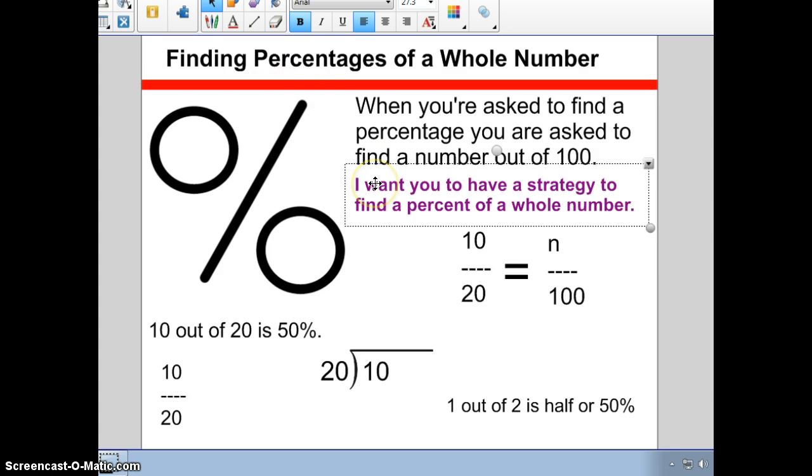Today, by the time you finish this video lesson, I want you to have a strategy to find a percent of a whole number. Today's lesson is titled Finding Percentages of a Whole Number, or finding a percent of a whole number, more precisely. When you're asked to find a percentage, you are asked to find a number out of 100. Most of you identified this as a percentage sign, and that's right. But did you know that when you're asked to find a percent, you're really finding a number out of 100?